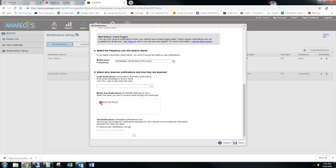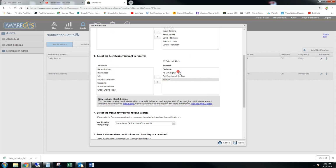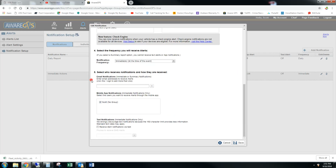So I downloaded the Aware GPS app on my phone, which we should do anyways because it's just good to have if you're not in the office. And I set an immediate frequency for these items on these technicians, and I actually chose the app. So then it works really, really fast. As soon as they get to a geofence or something like that, or as soon as they start their truck up, I get a push notification via the app on my cell phone, and it tells me what's going on. So this comes in really, really handy.